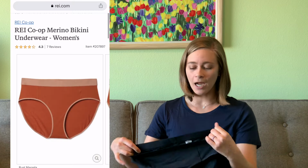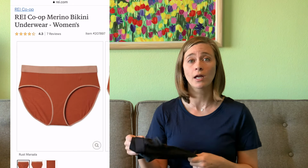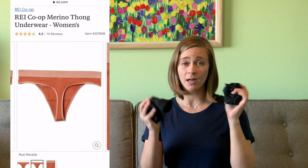So I don't know how I would take these on a long hike necessarily, but I think they're a really great option for merino wool underwear if you didn't want to spend more than $30 for a pair. And just like other merino wool underwear, these are going to dry really quickly when you hand wash them, which is awesome. And of course, they just pack up really small, so when you're putting them in your suitcase, you can pack yourself like 5 pairs of underwear for a 3-month-long trip. You just keep washing them.